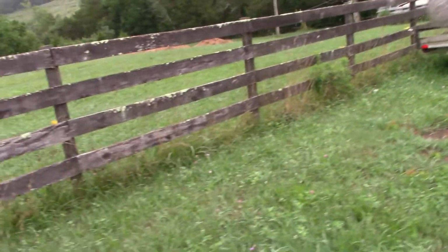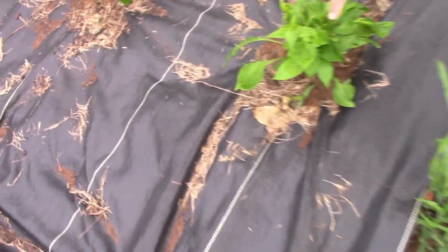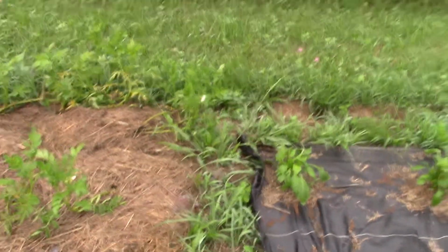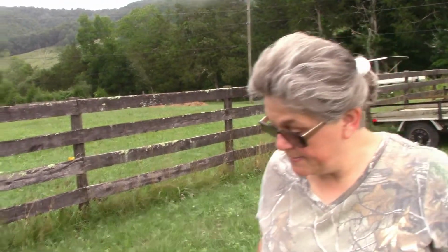I read on the internet that rabbits normally would not mess with pepper plants. Evidently, the rabbits that I have running around wild here didn't get that memo, or I read incorrectly. But these are little bell peppers. And as you can see, they've been chewed. Either rabbits or deer. I did not put these in any type of a fence because supposedly they weren't going to be bothered. Well, lesson learned. Okay, here's my potato patch.